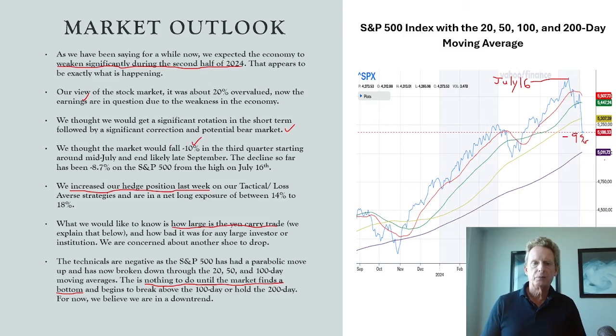So we thought we're going to get a nice rotation, which we got, followed by a correction in the overall markets. So we got the rotation, we're getting the correction. It could turn into a bear, we're not sure. So we'll have to watch it closely.